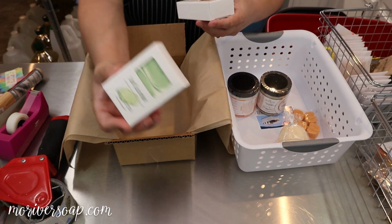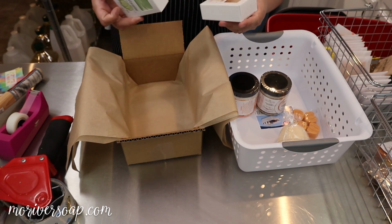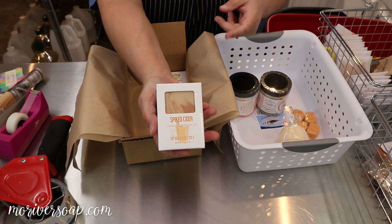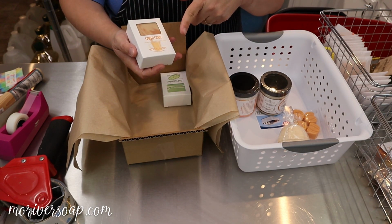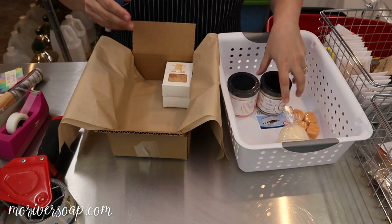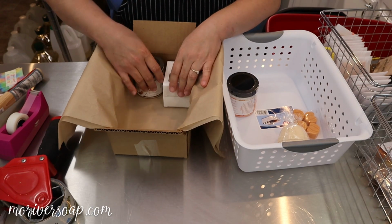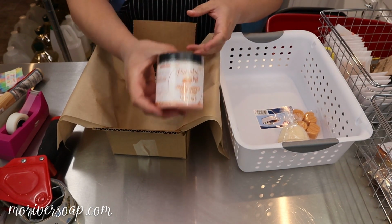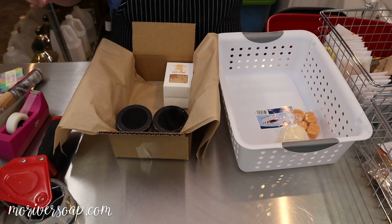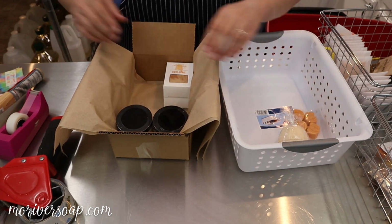So this one has a cucumber. Wow. Cool cucumber, smells so good, and a spiked cider. This is the one made with apple cider and Kentucky bourbon whiskey. We have a coffee bean ice cream scrub and a pumpkin pie scrub. Let's see how this is all going to go.